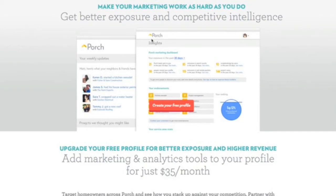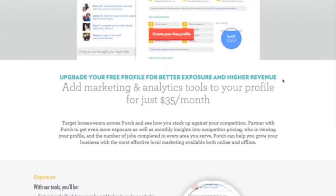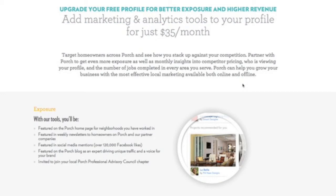So now, if you want to take it a next step further and actually do a little advertising on the site, here's where, again, I mentioned how you can't buy paid listings, and I'm hoping that somebody from Porch can come and provide a little clarification, because I think that's exactly where those first three contractors that we saw when we did the search come up. Okay, so you can add marketing analytics tools to your profile for just $35 a month and upgrade your profile. Now, if I'm wrong, Porch, please tell me that's not how those three people come up. Did they come up from their proximity? They certainly didn't come up because they'd done jobs recently in my neighborhood, because we saw that they had zero. So I'm assuming they're buying their way onto the top three results. And again, please clarify for me if I'm wrong.